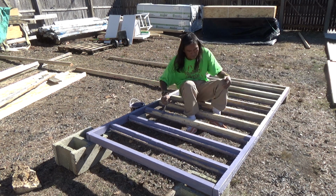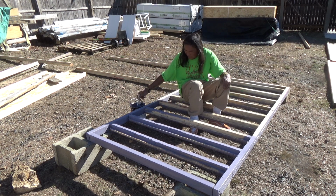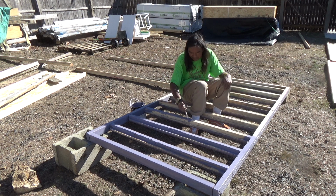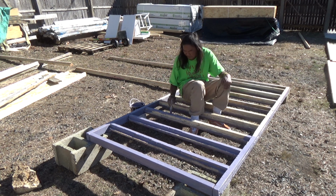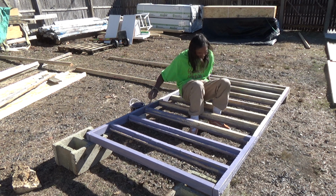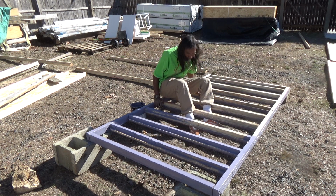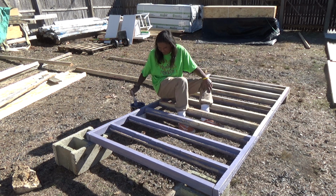So I'm going way too far ahead of myself, but I'm always thinking ahead. So first thing right now, we're gonna try to knock the thing down. The flat bottom.